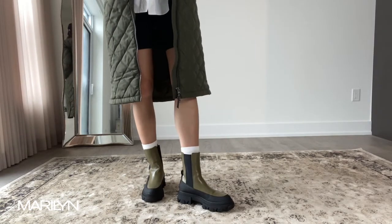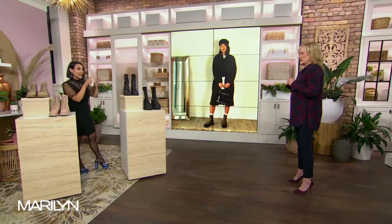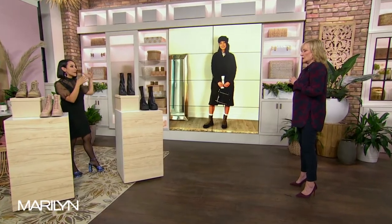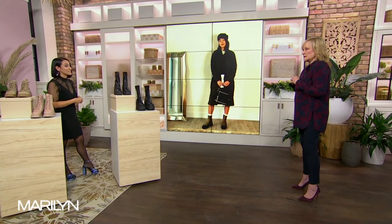But this is actually a styling trick. If you're worried about where the boot is going to hit you on the calf, adding a sock can actually elongate your eye. So it makes it look a little bit longer in case you're worried about the placement on your calf. Placement of the sock, who knew?